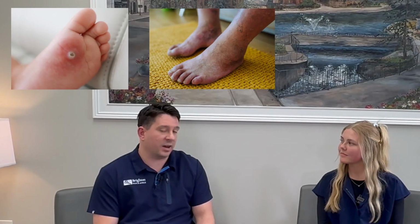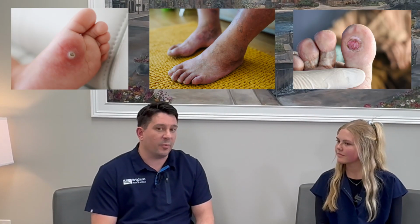We see skin conditions, we see diabetic care, we see ulcers, but some of my favorite stuff is when people break things, we get to go fix that, so that's like trauma, or also kind of put the foot back together to return people to their activities, like reconstructive surgery or sports medicine. Okay, so it sounds like you kind of handle a little bit of everything here. Yes, we do.